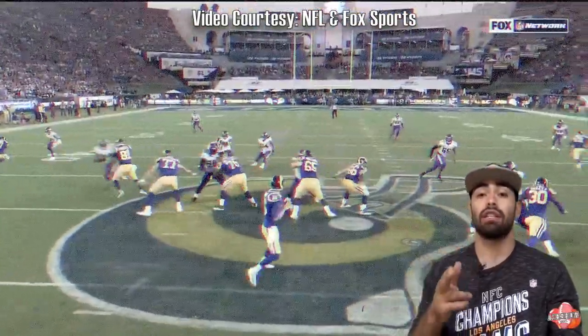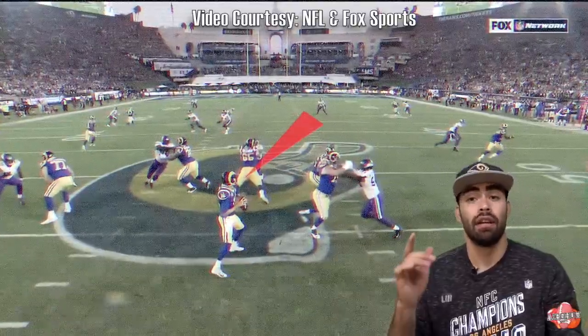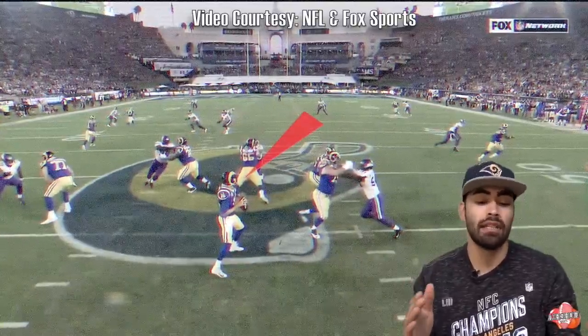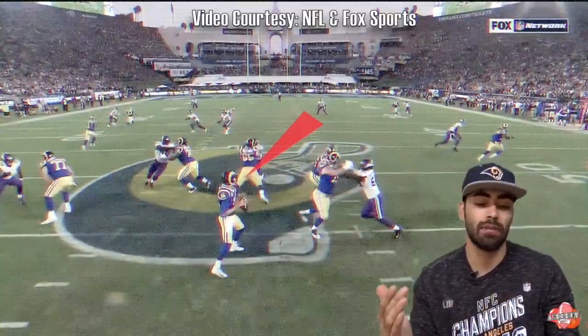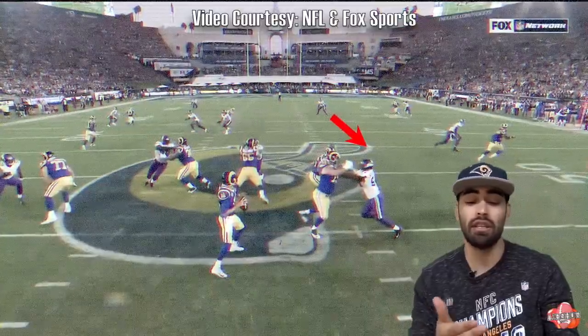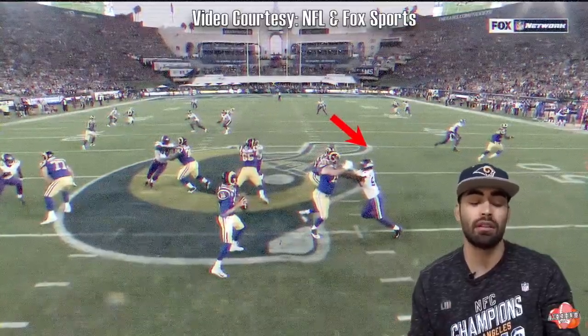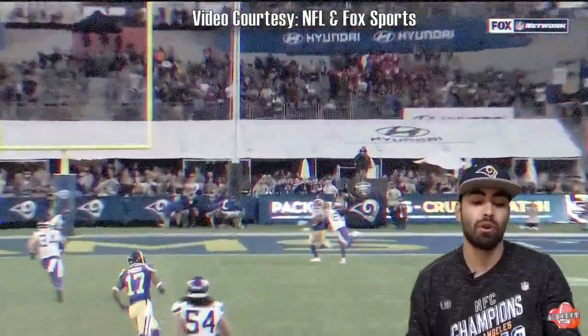Now, as we took a look at this next angle, he peeks at where the safety's at. If the safety is not getting depth, or if the safety is occupied by some receiver crossing in front of him, he knows it's one-on-one, and that's exactly what he wants. As you see the safety come up here, he's gonna throw that sucker deep, and it worked out perfectly.